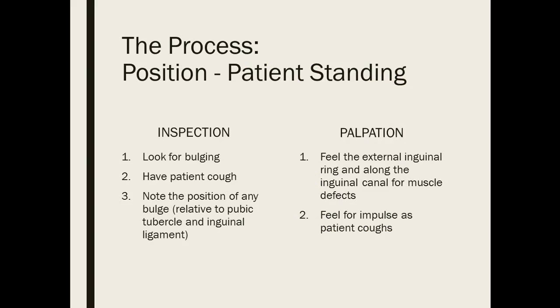Okay, so how do we examine these things? So the process begins with the patient standing. Unlike the rectal examination where you have the patient lay on their side on the table, in this case you have the patient stand up. Why? Because you're looking for this bulging. And one of the things that can make it come out is gravity. Okay? Gravity generates pressure. If there's a space that may flow, things may flow downhill into that space. Okay? So you start with them standing.